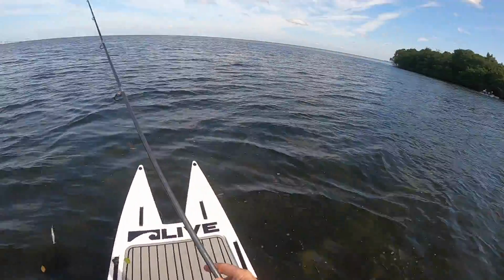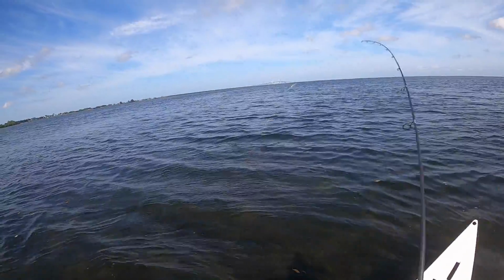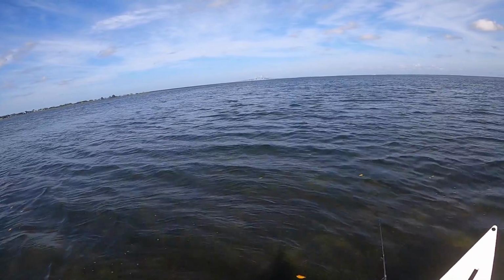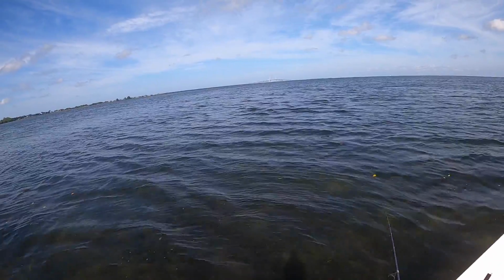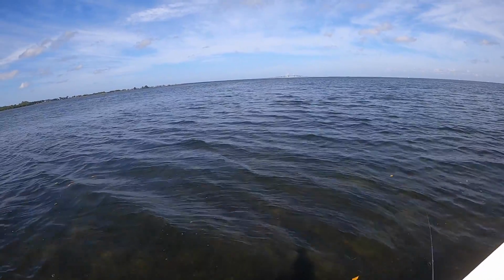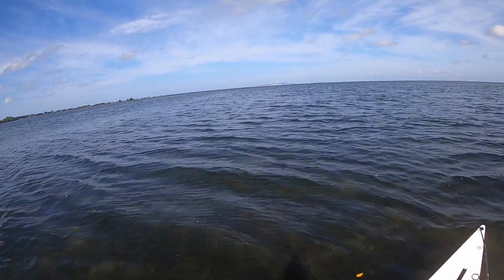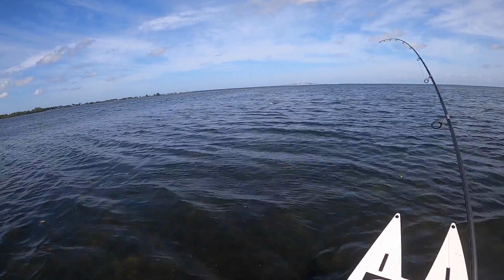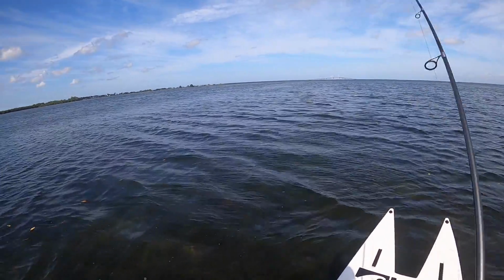These fish kept pulling off, but I stayed there. And this very next cast, I finally got a good hook set, and this sealed the deal. Oh, there we are. There's the trout. There's the trout for the slam. Came out on the grass flat.